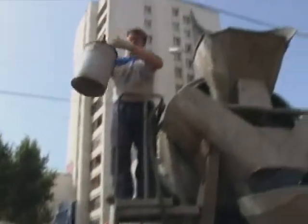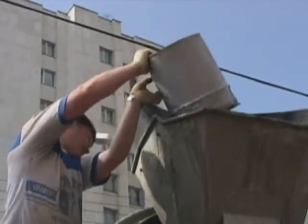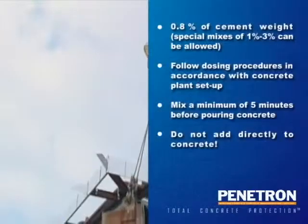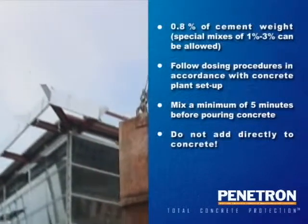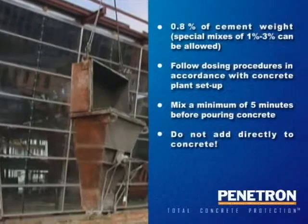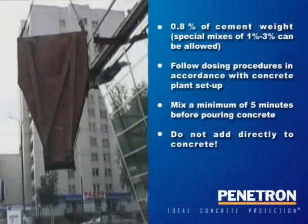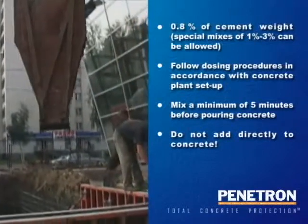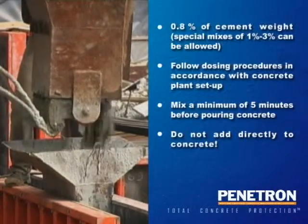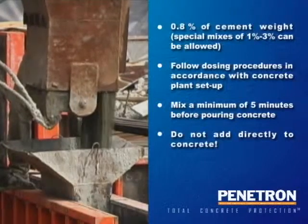The method demonstrated here shows Penetron Admix first being mixed with water to form a very thin slurry, which is then poured into the drum of the ready-mix truck. The other concrete ingredients like cement, sand, water, and aggregates should be batched and mixed in the plant as usual, taking into account the quantity of water that has already been placed in the truck with Penetron Admix. The concrete should continue to be mixed for at least 5 minutes after Penetron Admix has been added to ensure a uniform distribution. Do not add Penetron Admix directly to wet concrete, as this may cause clumping.